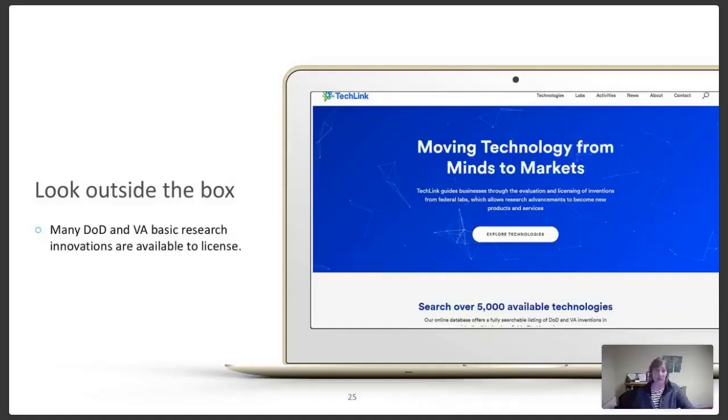hopefully benefit the warfighter, benefit people who are in the armed forces or who have returned home from defending our country, things like that, but also even commercial markets in general. Remember I talked about LASIK and that our smartphones, those are DoD technologies originally that now have broad commercial civilian applications. So this is one another source of technology transfer.